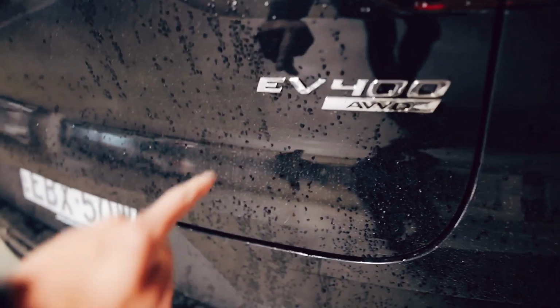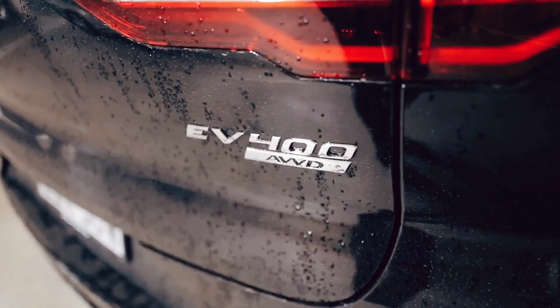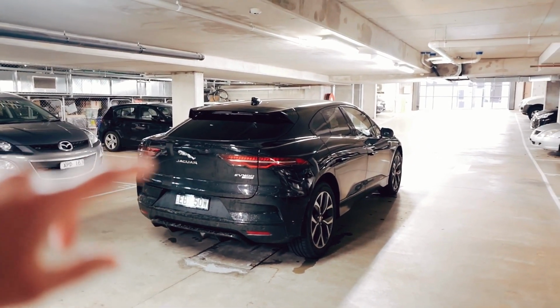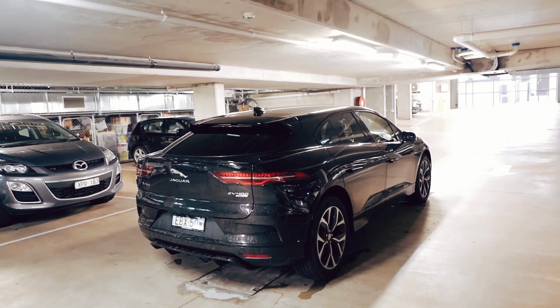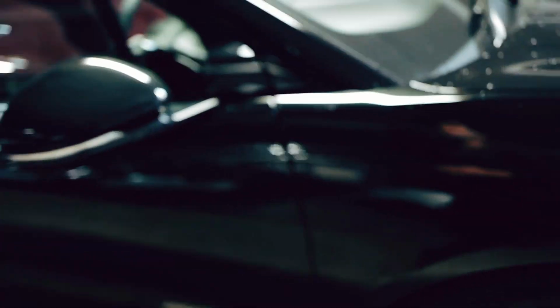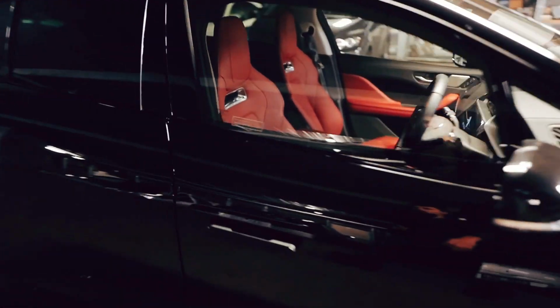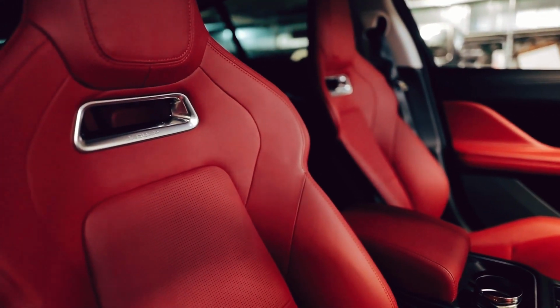Badges. We've got the I-Pace badge, and on the right we've got EV400 all-wheel drive. That 400 there is interesting. That means this car's got 400 horsepower. All I-Paces have the same underlying drivetrain, all with 400 horsepower, so it's not like you can spec more or less power. That's 400 horsepower with about 450 kilometers worth of all-electric range. The badge that makes a difference is this one, the HSE, which stands for High Spec something. That means that this I-Pace does have a lot of really lovely options ticked, most of which can be seen here in the interior. I mean, red leather, these seats, what a wonderful place to sit.